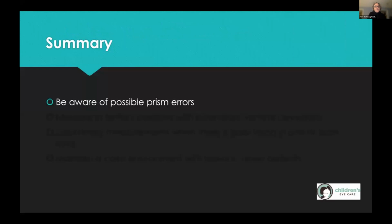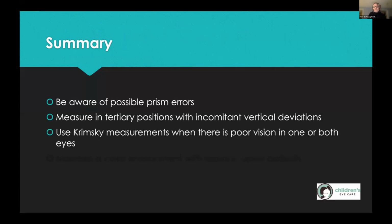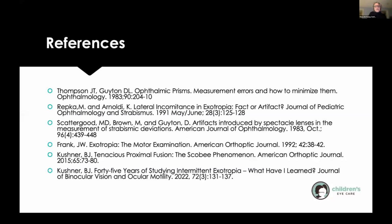So in summary, be aware of possible prism errors, measure in tertiary positions for certain patients, use Krimsky measurements with poor vision, and keep a calm environment for those upset patients.